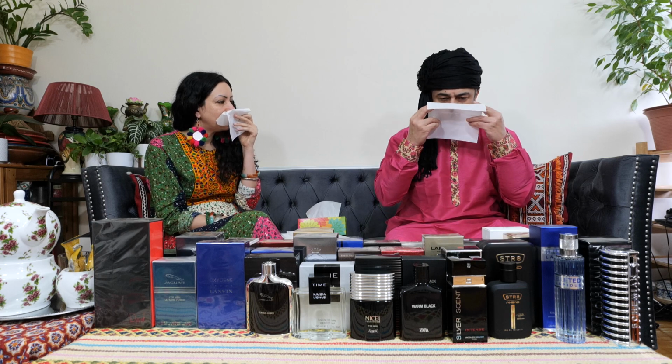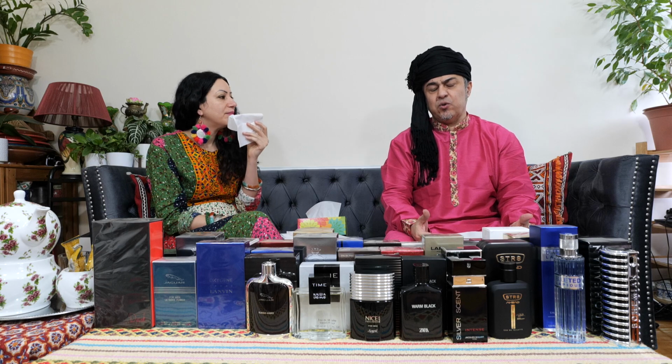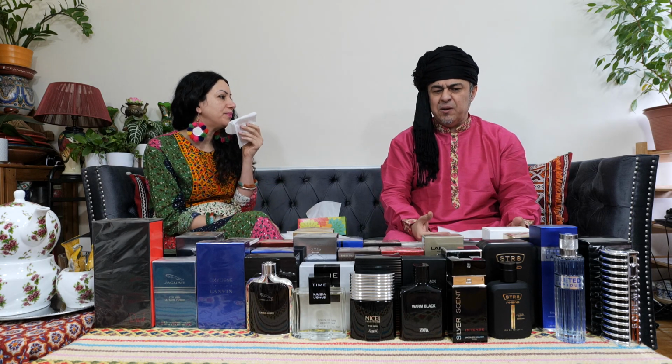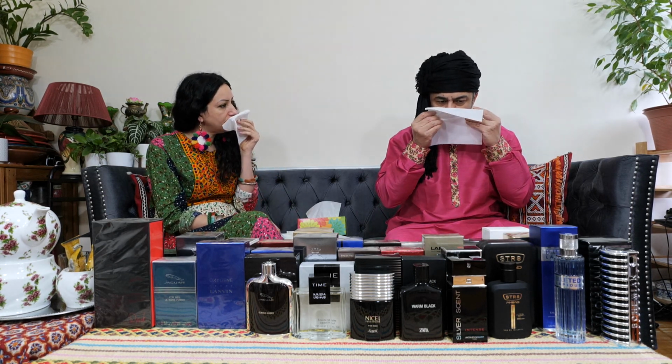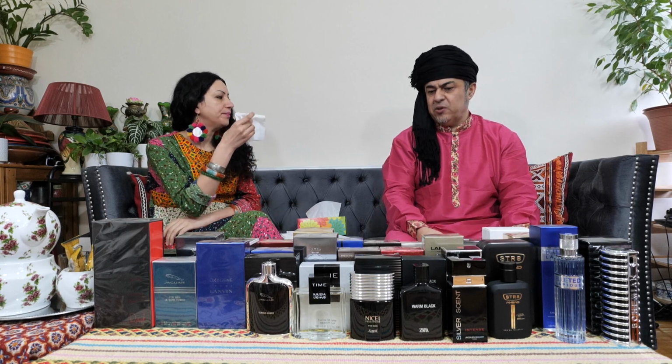Formal side. Yeah. So the amber is very, very strong in here. It's quite spicy amber. It's good for a formal occasion. I can detect some leather as well. It's like a leathery tone to it. And it's got a tiny bit of sweetness, not much, but it's quite spicy. Yeah, spicy, definitely. So what do you think?